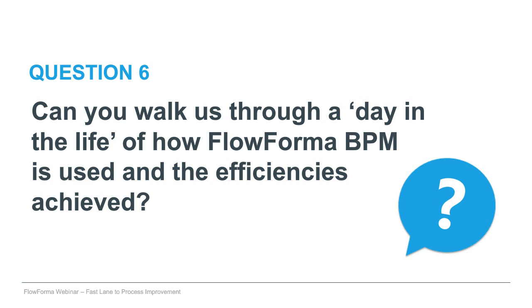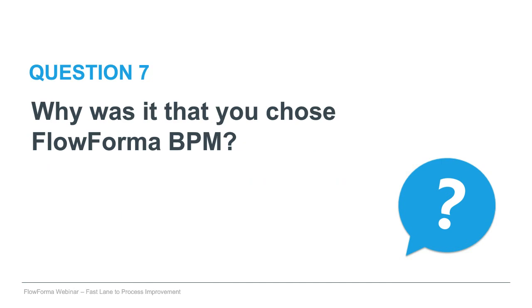Definitely. And as I was saying earlier, the different parties would have different preferred vendors. But what was it that made you choose FlowForma BPM then? And did you have any main vendors you looked at, and why were we differentiated against them? Yeah, as I said, sadly for reasons of day-to-day work, it took us quite a long time to find the ultimate solution we were going to use. But we did look at several other market leaders.